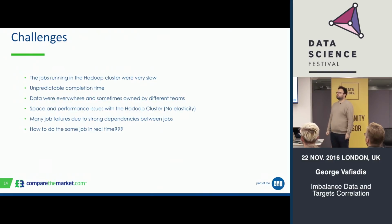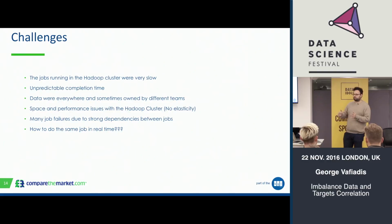We have lots of unpredictable jobs. Some jobs were running for hours, some were finishing early, some were finishing late. We have some crashes and data quality problems, and also the data were everywhere. Some were in a data warehouse, some in Hadoop, and the Hadoop cluster was actually in a data center we owned. We also had space issues and performance issues. So it was really difficult to find out how we were going to build a real-time system using these legacy systems.